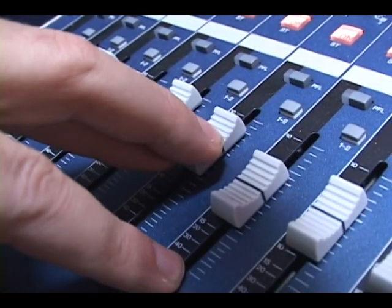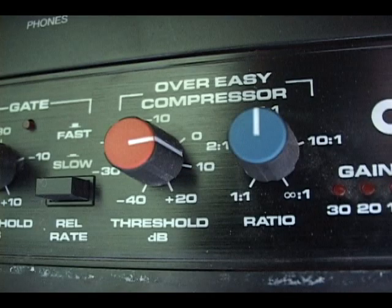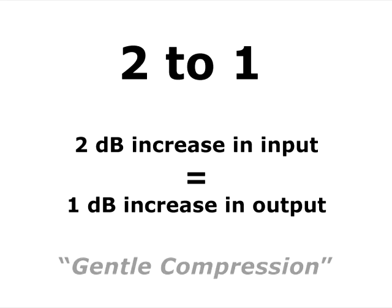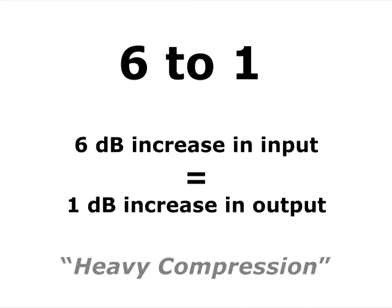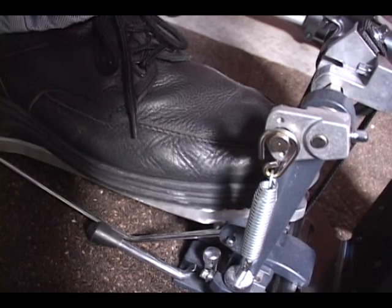Okay, but how far down is he yanking that fader? On a compressor, this is stated as ratio. A 2 to 1 setting will make a 2 dB increase in the sound only increase by 1 dB. This would be called fairly gentle compression. And this would be a good starting point for a vocalist. A 6 to 1 ratio, on the other hand, will produce considerably greater level squashing. You might use a setting like this with a kick drum to make a punchier sound.